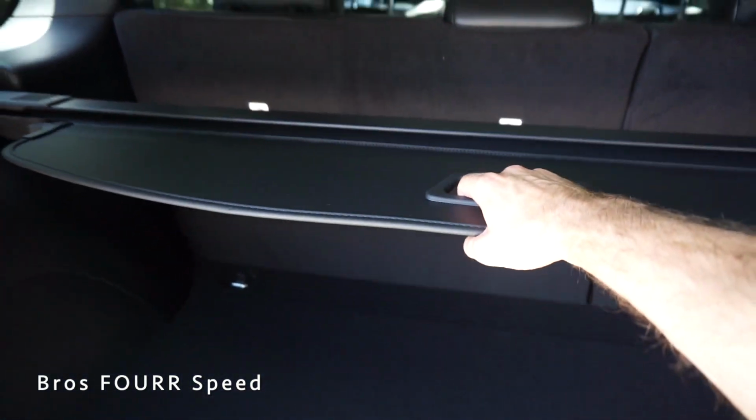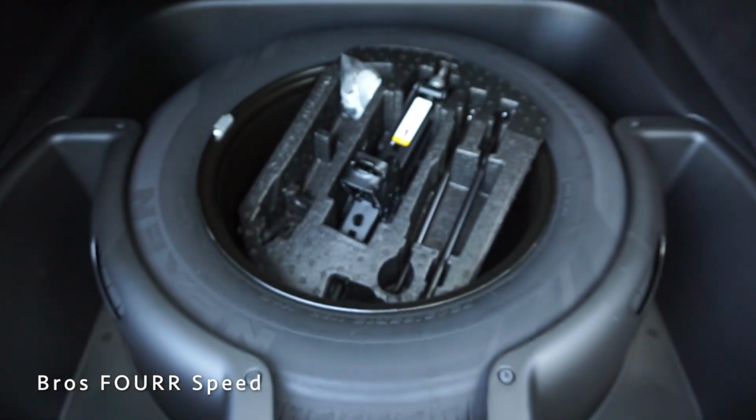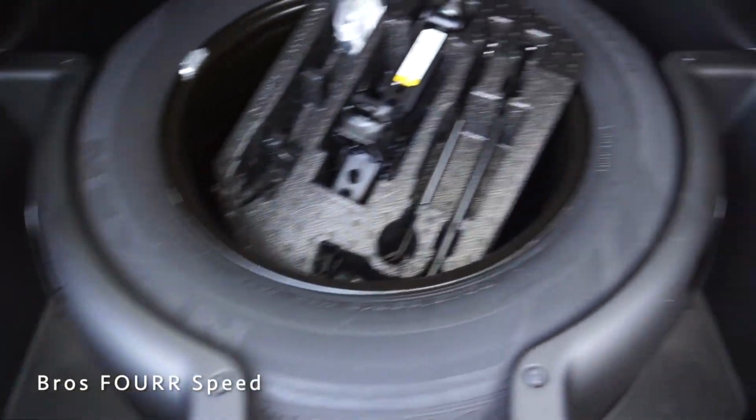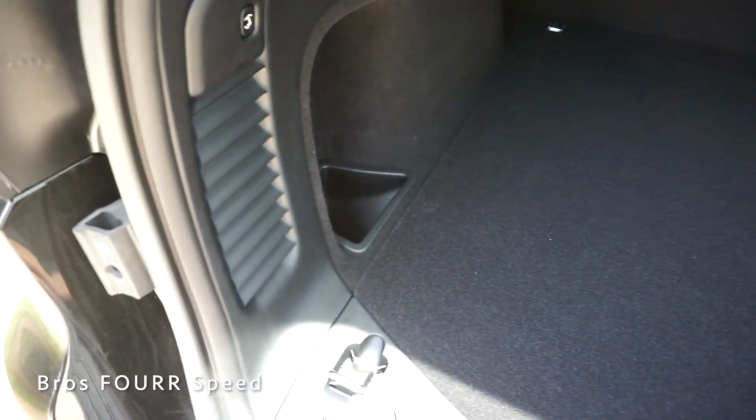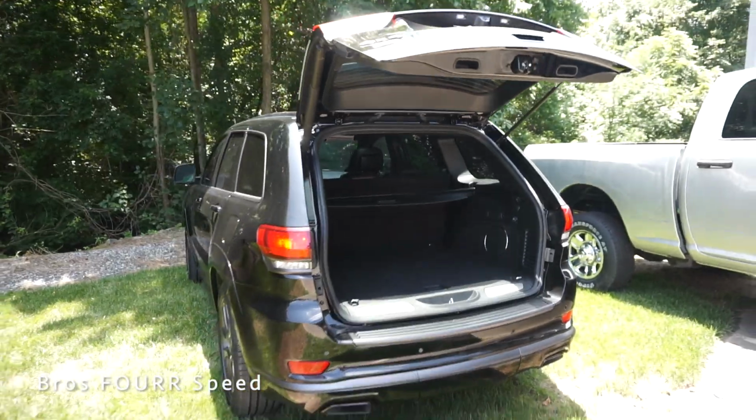This is a removable cover. If you have any larger items, you can remove it, or you can use it to cover up and hide your items. Underneath the floorboard here, you do have a full-size spare along with some storage space to the left side and the right side. And then you have some tie-down hooks on each side if you need to use those. And then on the driver's side, we can just push on this button and it will automatically close up.